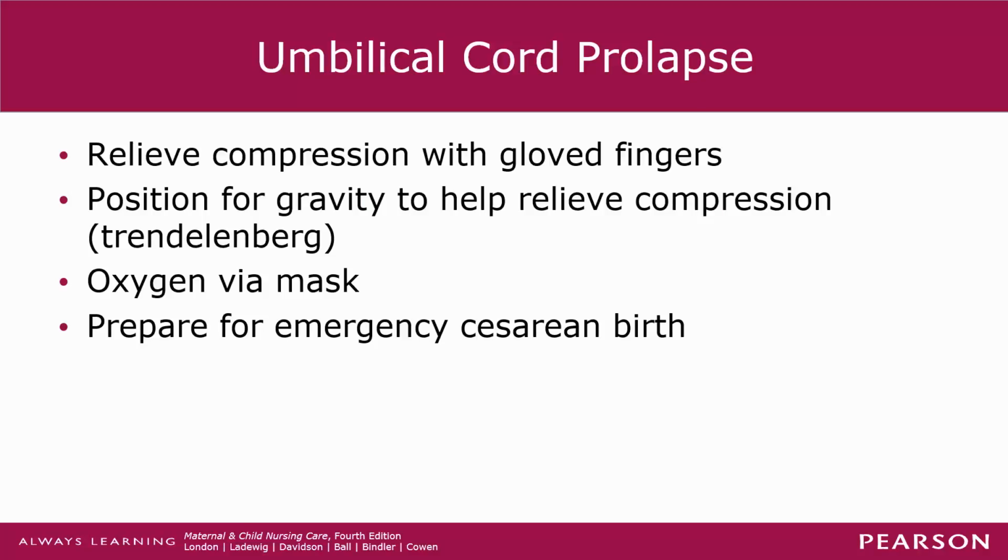So if we do have a cord prolapse, that's where the water is broke and the cord runs through the cervix and gets compressed by the head. So we have to leave the compression off the cord. So we have to basically do a vaginal exam until we reach the head, and then we need to push the head up off of the umbilical cord. We can put this woman in Trendelenburg position, that is with her head down and her feet up. That will also help us to relieve the pressure off the cord, and then oxygen and rush to the OR.